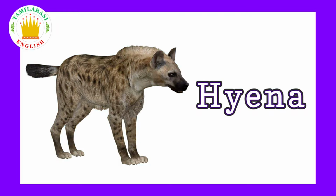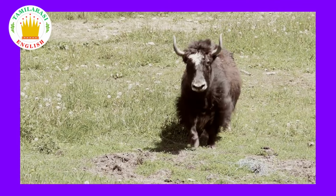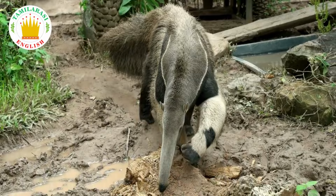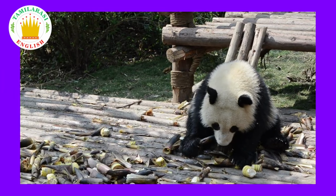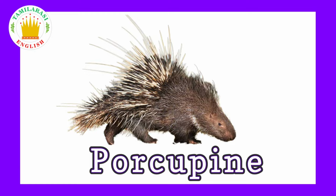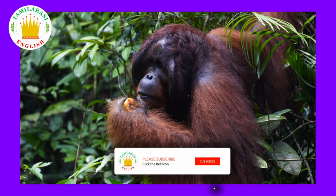Hyena. What animal is this? It's a hyena. Yak. What animal is this? It's a yak. Anteater. What animal is this? It's an anteater. Panda. What animal is this? It's a panda. Porcupine. What animal is this? It's a porcupine. Orangutan. What animal is this? It's an orangutan.